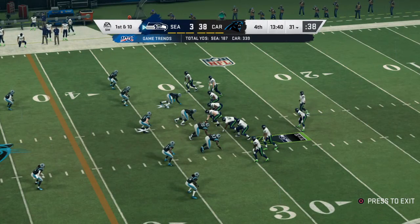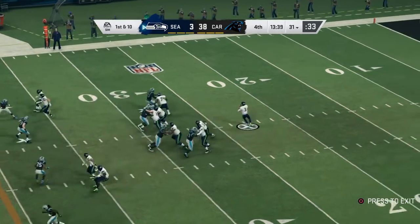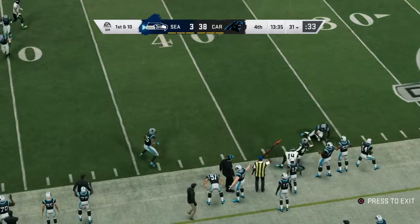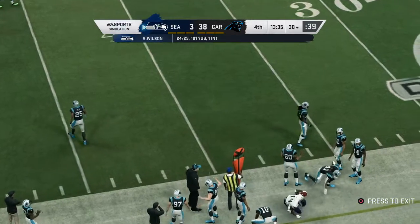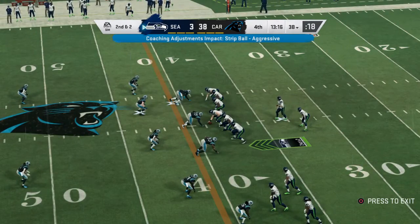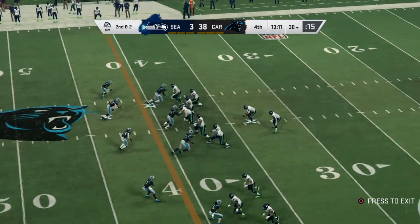We always hear about empty possessions, but some are worse than others. So you can have an empty possession, punt the ball away, get yourself set to play defense, but when you turn it over, it changes momentum, and when they take it downfield and punch it in on you, that's a bad possession all the way around. Yeah, but you're hungry to get back out there, aren't you? You better be, because otherwise it's going to be a long day for you.